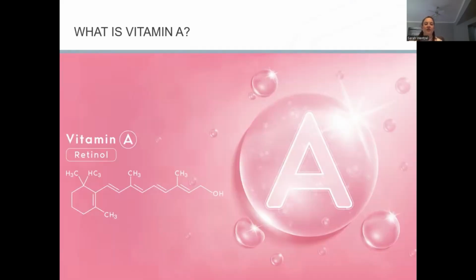So retinol is a source from your vitamin A. Vitamin A is very widely known as a vitamin that helps in many different ways within the body and the skin. There are many different forms of it, and retinol is one of those forms. A lot of people refer to retinol as vitamin A1.